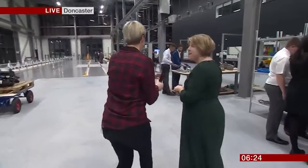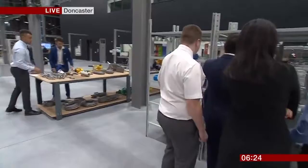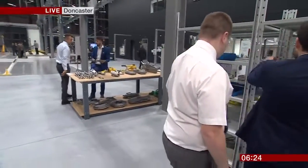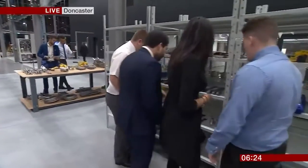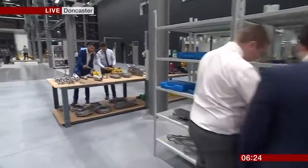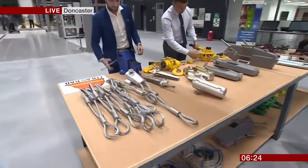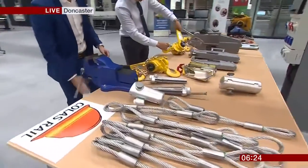So this station is focused on the power lines and how you would go about setting the power lines up, tensioning them. So you've got a variety of different tools here that would be utilised for that. Then further up here, you can see them using some of the tensioning equipment and clamps.